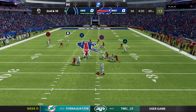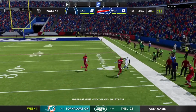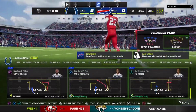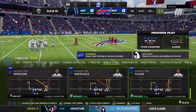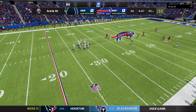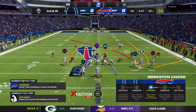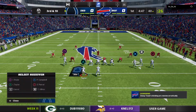Looking to throw again on 2nd down. Wentz. And it's incomplete. Took a shot, couldn't connect. A lot of times it's that first read that you have. Maybe you get it in pre-snap, and he locked in on his target, but he was covered quite well, and that one's incomplete. An incomplete pass on 2nd down. That muddles things a little bit here. This is 3rd and 10.